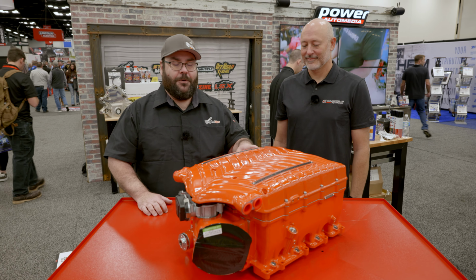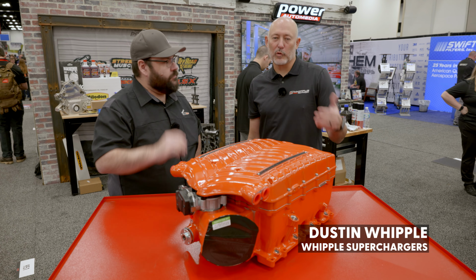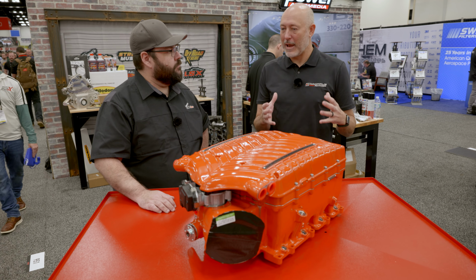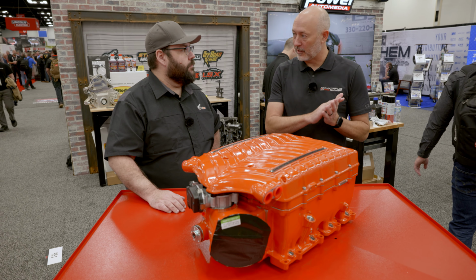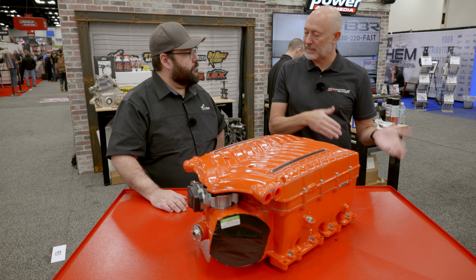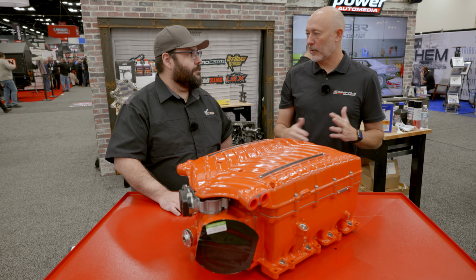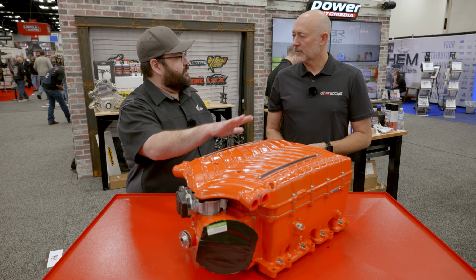Well, the Gen 6 is basically an enhancement from what the Gen 5 was. We went to a newer rotor profile. It's a little bit longer rotor, a little smaller diameter, and a new profile. That's the main part of it. And then after that, we came up with a new port shape to help increase airflow at a lot longer RPM range. What that helps is you don't have to race port one up to a much higher RPM. So you lose no torque, but you gain a lot of power all the way up to about 21,000 RPM.